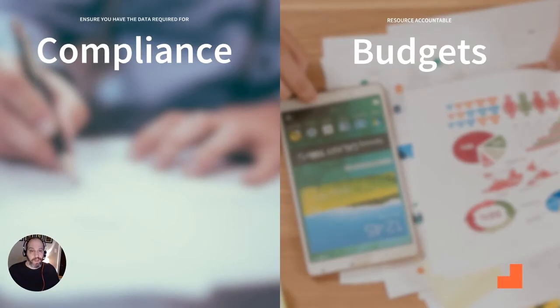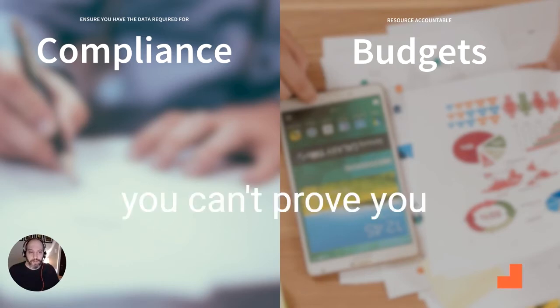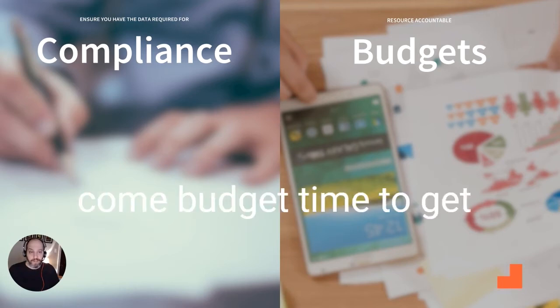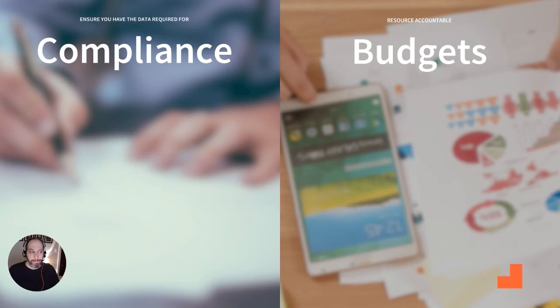The first is compliance. Let's say you're a Joint Commission compliant hospital and the surveyor wants to see the humidity logs for your hospital. They see the alerts from your sensor logs, but you can't prove you took corrective action. The other is budget accountability. If your team is continually responding to alerts, but there's no evidence of the work or time spent, it's going to be a lot more difficult come budget time to get that extra headcount that you need.